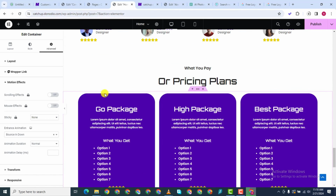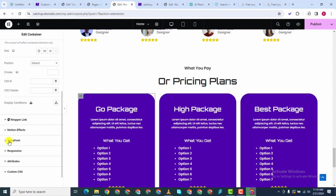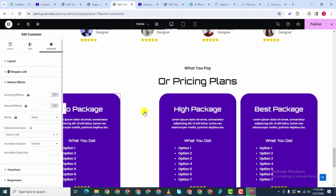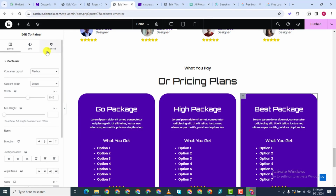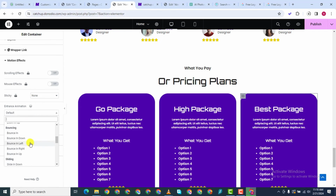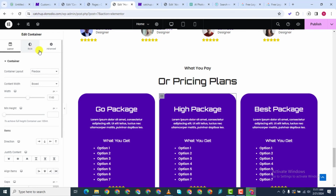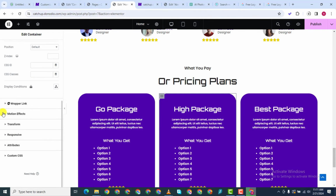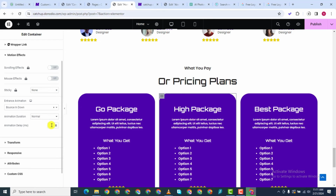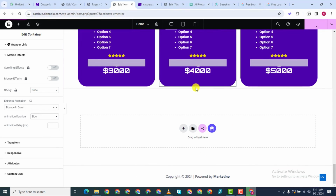And then for each of these, for this one, I want it to bounce in from the left. Oh, I want this one to slide in from the left. I want this to slide in from the right. Slide in from the right. And then I want this to bounce in down. Bounce in down. Yes, and I want animation duration to be slow. Okay, so that is that.